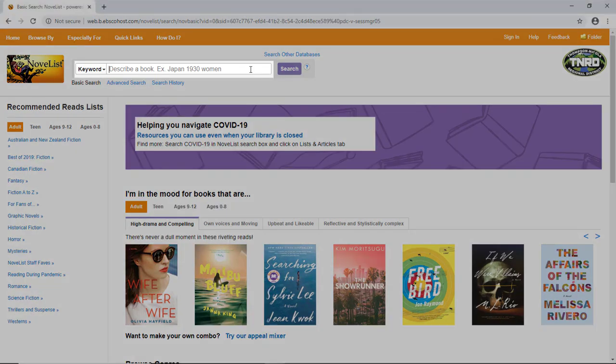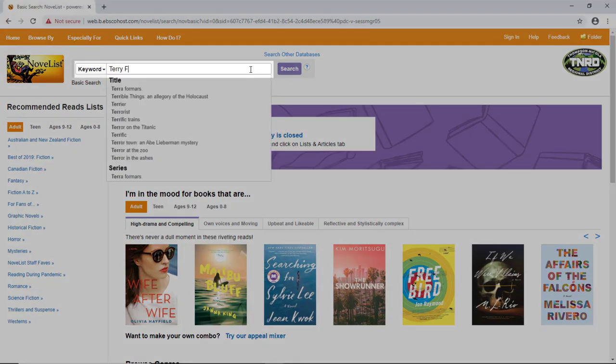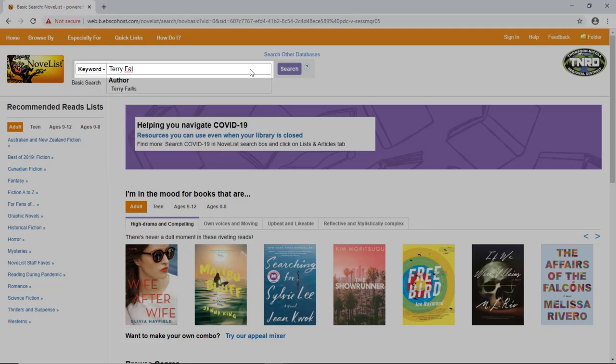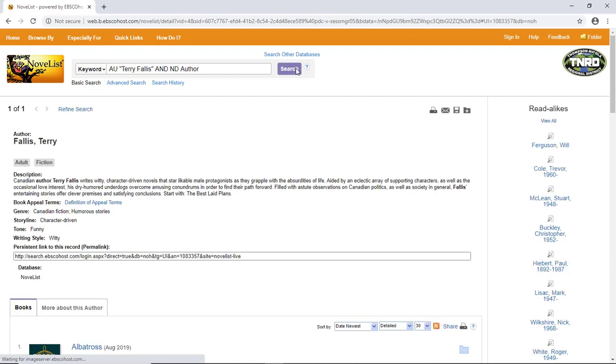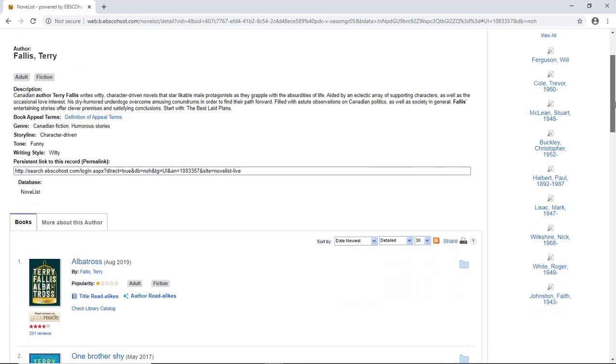Start at the keyword search on the top of the home page and type in the author's name. You can either type the whole name and hit enter, or click from the list of suggestions that pop up below the search bar. This is helpful if you're not sure about the spelling of the author's name. Once I click search, NoveList will open a list of books written by Terry Fallis. This list gives the titles, publication dates, and other details for all of Terry Fallis's books.